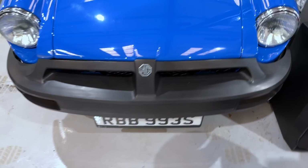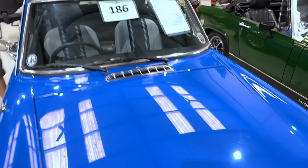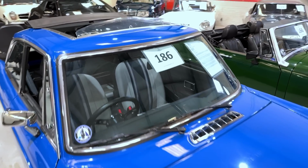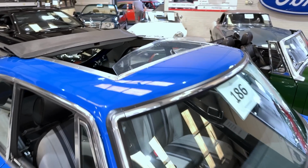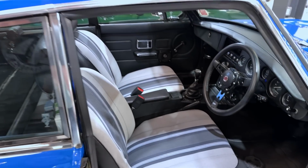This one is 55,000 manual with electric power steering, which is such a good upgrade on these as well. It's got a Webasto roof, so you've got the best of both worlds. It's got the overdrive and that's working, and it presents and drives beautifully. Have a look at the paintwork and the interior. It's got a lovely Mountney wheel on it as well.